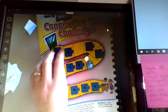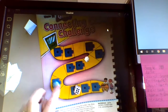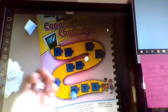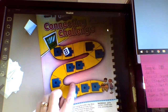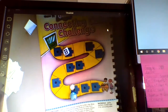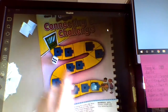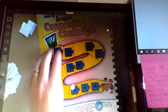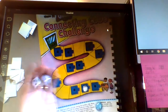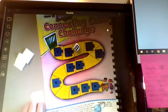2, 1, 2. Oops. No cube this time. 6, 1, 2, 3, 4, 5, 6. I get a cube. Your turn. 6. Oh, you're copying me. Oh, we should count it out. 1, 2, 3, 4, 5, 6. You get a cube. My turn. I'm all done. And 1, you get a cube. And you are finished. All right, let's compare our cubes.